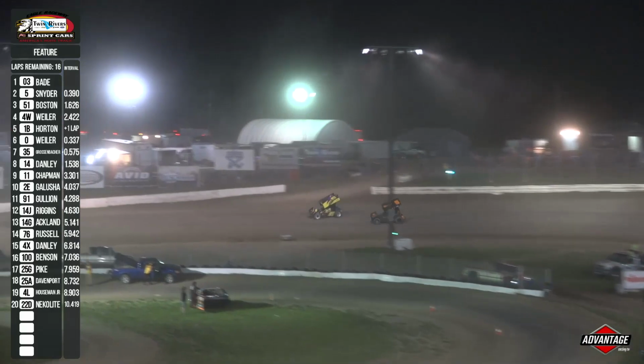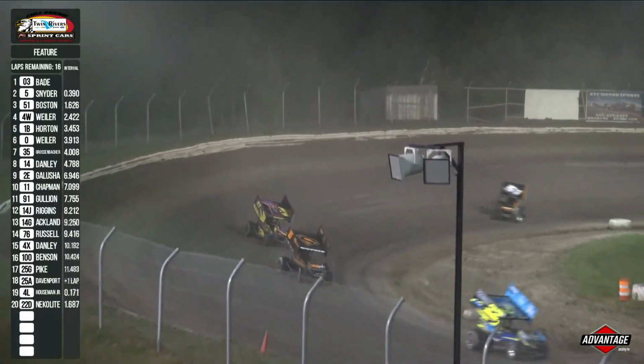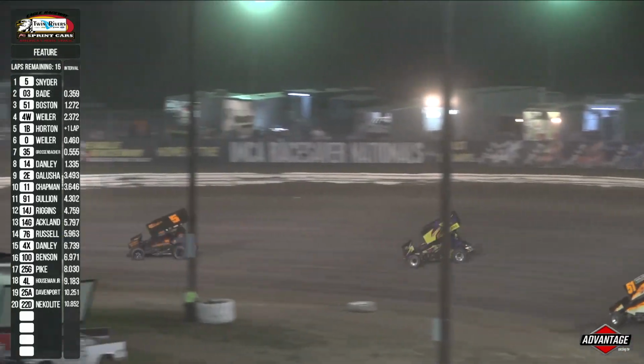Danielle Nicolite will be the first one to go around a lap as Bade has her hands full. Here comes Superman to the inside. Your race for the lead. You've got a new leader. It's Stu Snyder. Stu Snyder, Shaylee Bade, Mike Boston, Brandon Horton, your top 4.